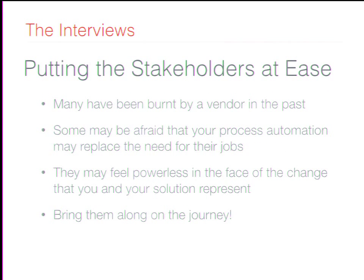Do keep in mind that when you go out and do these interviews, some of these stakeholders may need to be put at ease. They may be a little nervous. Whether we want to admit it or not, people are very tribal and territorial. By nature, we just are. And so when you walk into a corporation as an outside entity, talking to them about how you're going to introduce this new software, this whole new solution that's going to change the way they do their jobs every day, some people are going to be nervous. If they seem hostile toward you, don't take it personal.